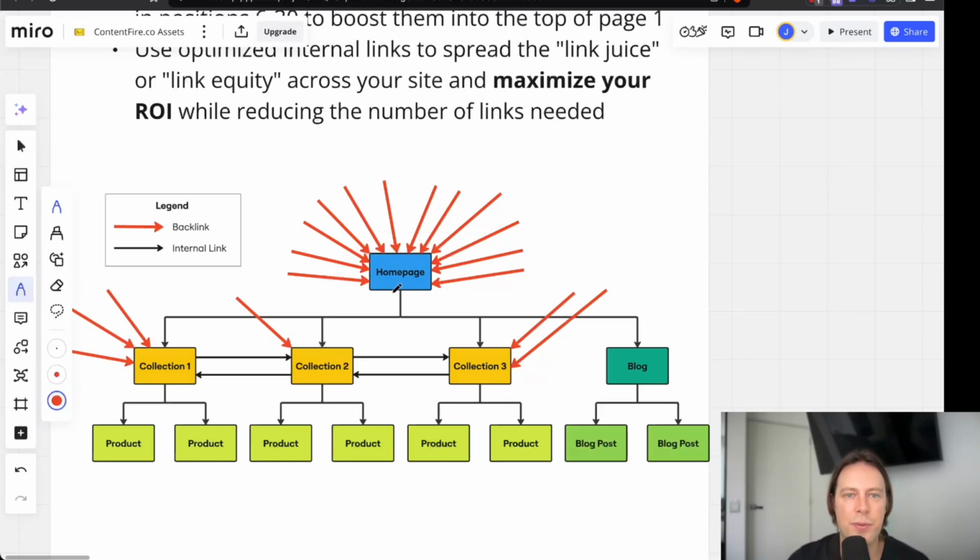So as you build links to a certain page, in this case the homepage, if you have internal links to each of your collections, the link equity gets spread across these different collections, which just helps them rank better. So that's why it's important to have internal links. And the same thing applies for collection pages. This is something that I see a lot of Shopify stores not do, which is connect together their collection pages with internal links.